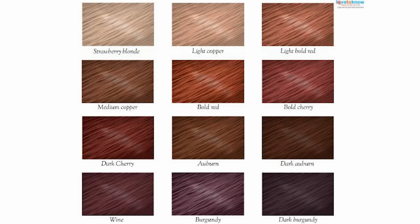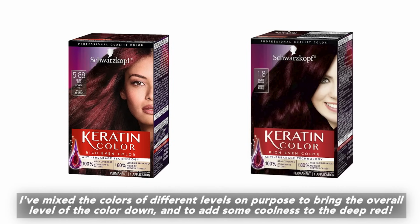So based on all these factors about myself, I really should avoid orange, and I need to maintain a level of darkness as well as a hint of softness. So what I need is like a deep, cooler red, and based on these factors, I've picked up these products. Obviously, if you can afford to, going to a hair salon will get you a more accurate result, but we're in a recession, so let's give this a go and see how it turns out for me.